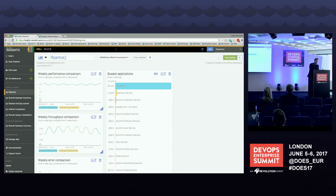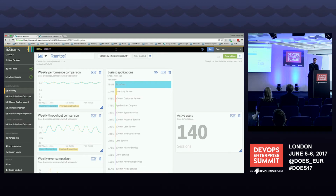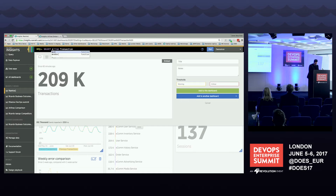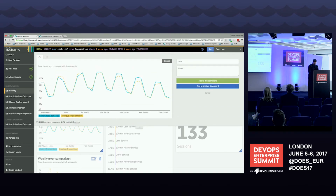Because I have e-commerce apps here that do revenue generation, let's have a look at how much money we're generating here. So let's see. So I go, let's do a sum of the item price. So every time an order is made, we're logging in the item price effectively. So since 1 week ago, compare with 1 week ago. So let's see the revenue that I've been making this week. So this is the revenue comparison. So weekly revenue comparison.